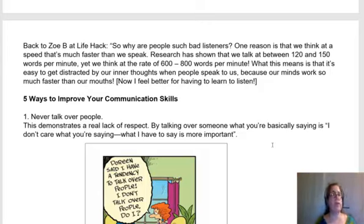Research has shown that we talk at about 120 to 150 words per minute, yet we think at a rate of 600 to 800 words a minute. What that means is it's much easier to get distracted by our inner thoughts when people speak to us, because our minds work generally faster than our mouths. Sometimes my mouth works faster than my mind. It happens, you know, from time to time.